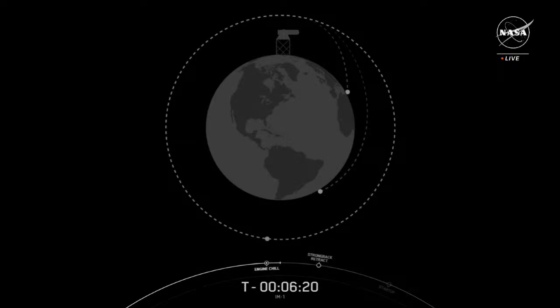RP1 load is complete. This arc that constantly misses the Earth is called an orbit.